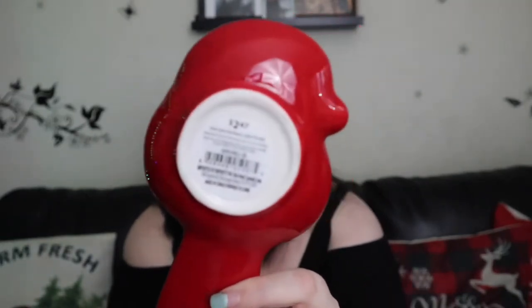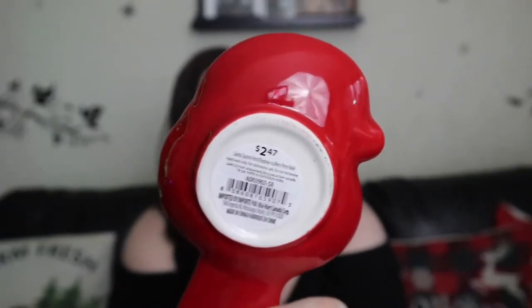I don't know why I got, there was a whole bunch of different ones. I think there was a penguin and a snowman, but I just really love the look of the Santa guy, and he was $2.47, which is just so cute. So I got a little spoon rest for my kitchen.